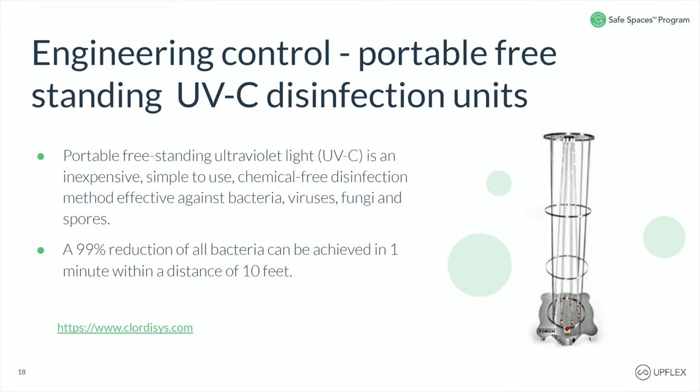Another engineering control is using portable, freestanding UV light disinfection units that provide a rapid and highly effective method to disinfect room surfaces and common touch points to reduce the transfer of these dangerous organisms such as coronavirus. Some units can achieve a 99% reduction of all bacteria and viruses in 1 minute within a distance of 10 feet, making it ideal for decontamination of all your company's shared spaces, including lobbies, conference rooms, kitchenettes, restrooms, and cubicles.